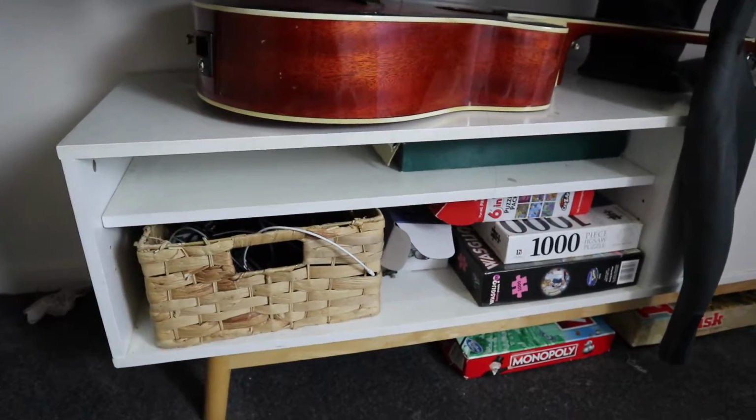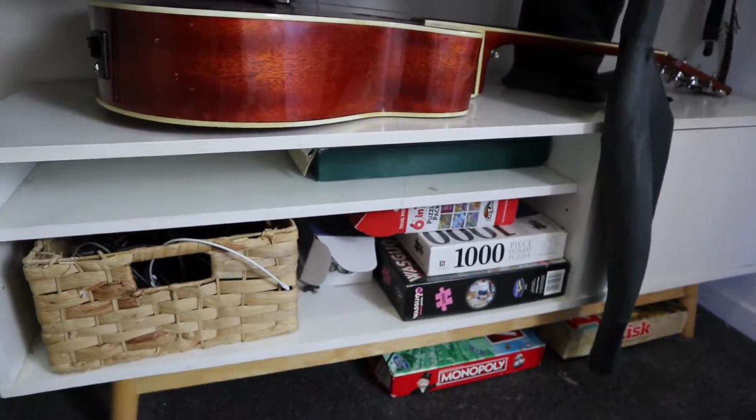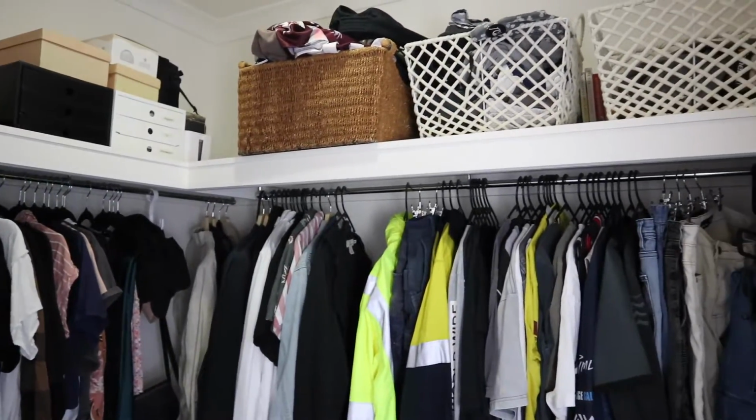I have just realized I have never dusted this thing in here. That is disgusting. Let's ignore that. This is so much better. For now, I am really enjoying this more tidier space.